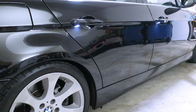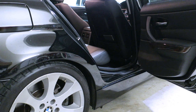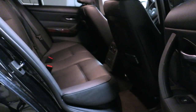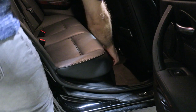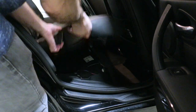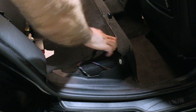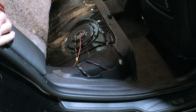So step 1 is going to be to get into the back of the car. You got to pull up the actual rear seat here to get access to the fuel pump. And to do so, you just lift up on it. We'll be working right here. That's the actual low pressure fuel pump.